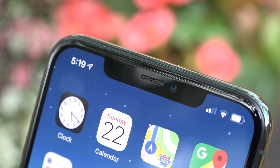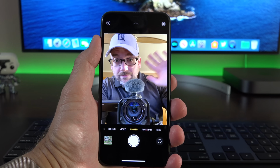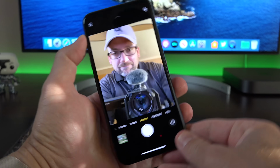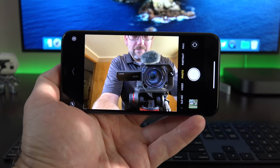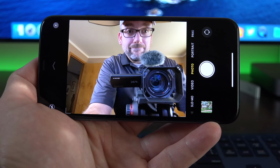So now it's able to record 4K video up to 60 frames per second. It's also able to take wider angle images. So when you're taking a portrait photograph, you get a standard 7 megapixel photo, but if you rotate to landscape mode, this will expand it out to 12 megapixels. You can also toggle the icon on the screen to change between these different views.